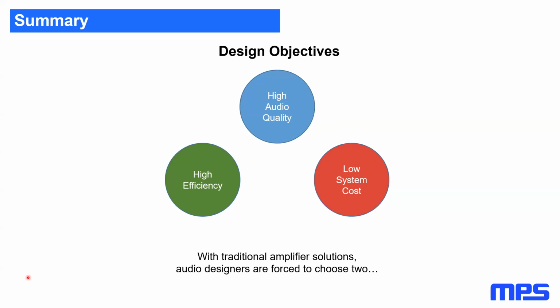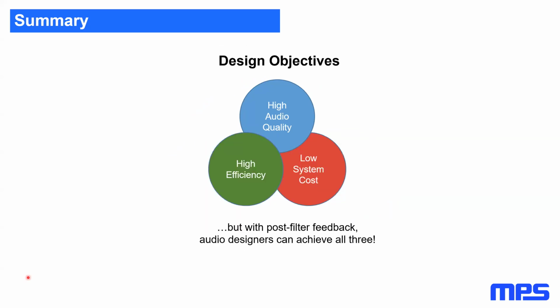So, to summarize, with traditional amplifier solutions, audio designers are forced to choose 2. You could make a high audio quality system with high efficiency, but you probably end up with a very expensive system. Or you could go for a very cheap and high audio quality system, but probably have a lot of power losses. Or you could go for a very efficient and low cost solution, but as a result, the distortion will be incredibly high. So at MPS Axign, with our post-filter feedback, we say audio designers can achieve all 3.